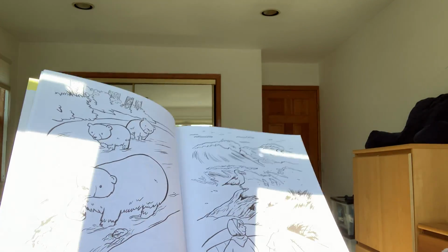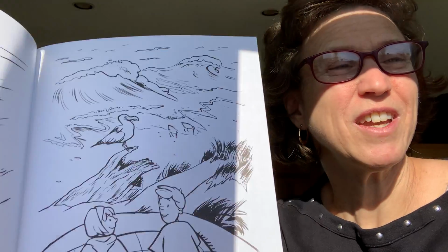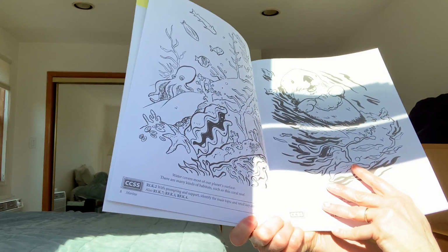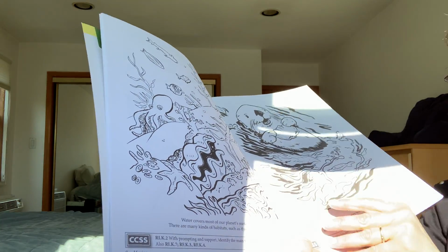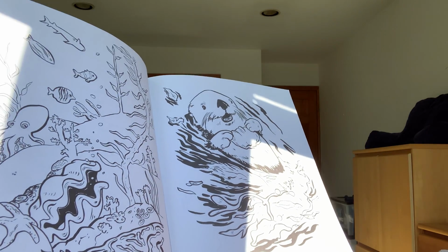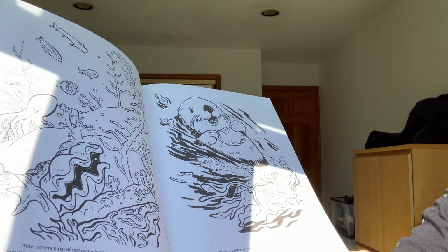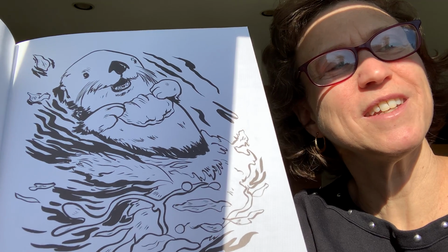Speaking of the sea, let's take a look at the marine ecosystem, right? And marine means water or ocean, and we have that near where we live too, right? Water covers most of our planet's surface. There are many kinds of habitats, such as this coral reef. This sea otter is eating an oyster while floating on top of an underwater forest made from seaweed called kelp.